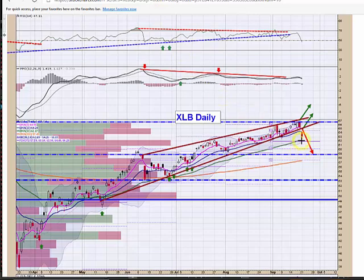Materials came down to tag the 50. We talked about that doji on the weekly over the weekend. Very weak. I probably wouldn't be interested in shorting it here above the 50, but below, I think you've got a shot down to 59.